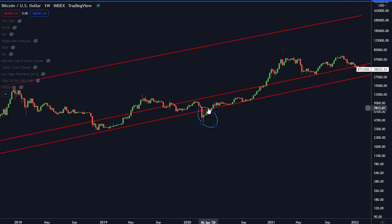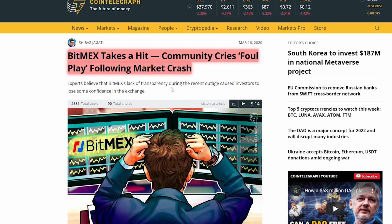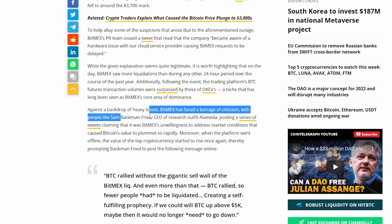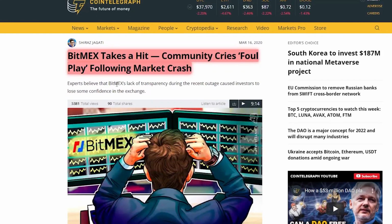The entire world crashed, and Bitcoin crashed below this level. One other thing to pay attention to here is that not only did stocks crash and Bitcoin crash, but there was also an error. Now, this is speculation, but many experts, including Sam Bankman-Fried, the CEO of FTX, said that this was a large part of why Bitcoin started to crash really, really hard, because there was an error with BitMEX, which was the leading derivative exchange at that time. There was an error in their liquidation engine, which basically caused the Bitcoin price to go into a free fall.